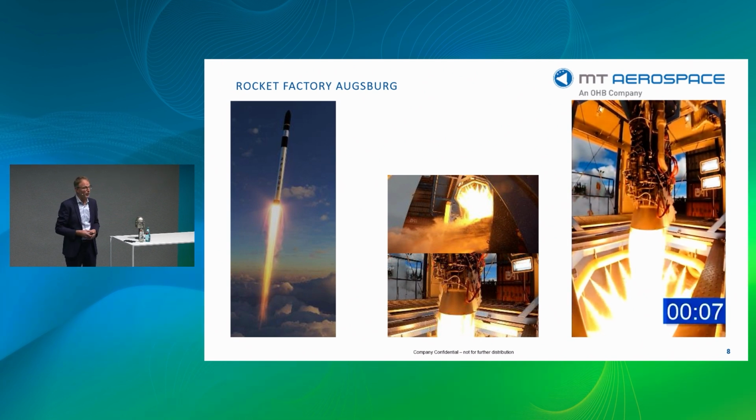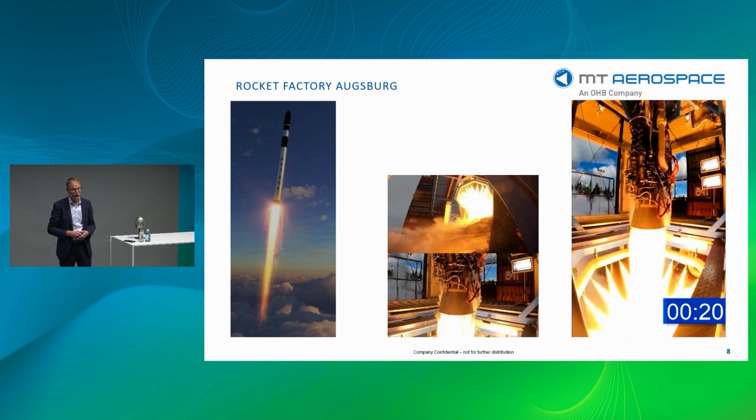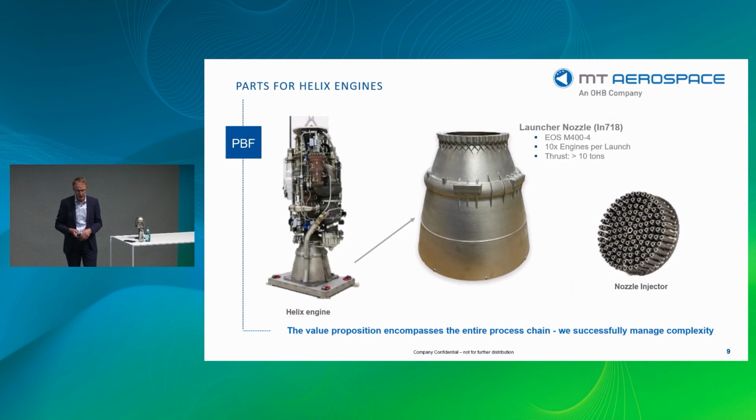One is Rocket Factory Augsburg, if you will, and if everything turns out well, that will be kind of the European SpaceX. They are supposed to be the first private launcher. They will have the first rocket that goes into space second quarter next year. They have passed all their hot fire tests, and what we are doing there for Rocket Factory Augsburg, we are providing approximately 15 parts for their helix engines.